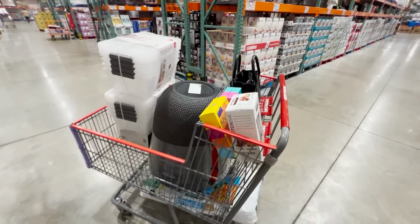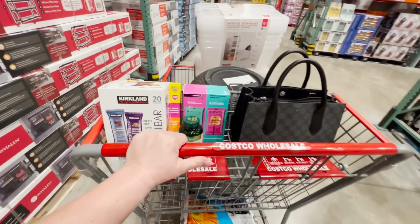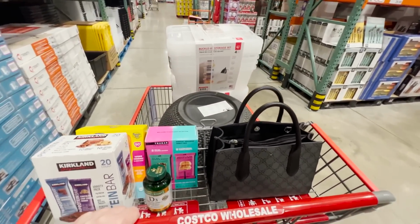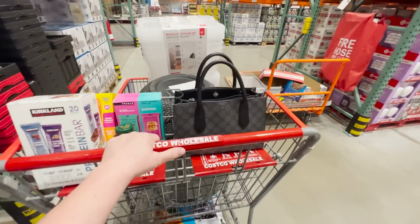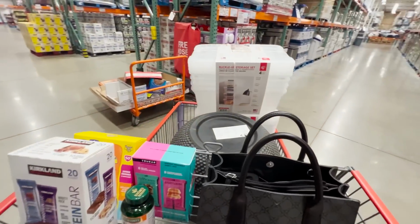Great, so now we have potting soil, we have protein products, we have some storage bins and some pots. Might want to round this out with a little bit of food and toilet paper. Always toilet paper. Oh, this is the struggle with Costco.